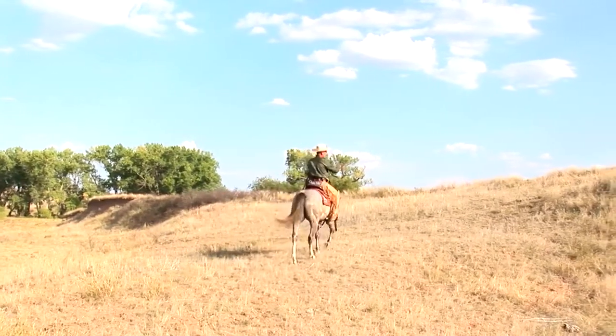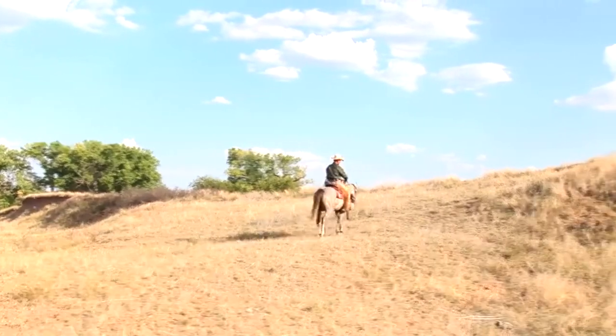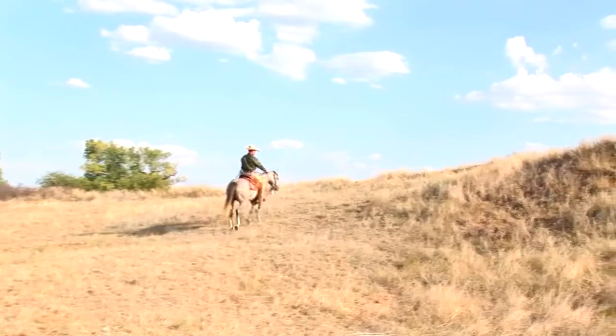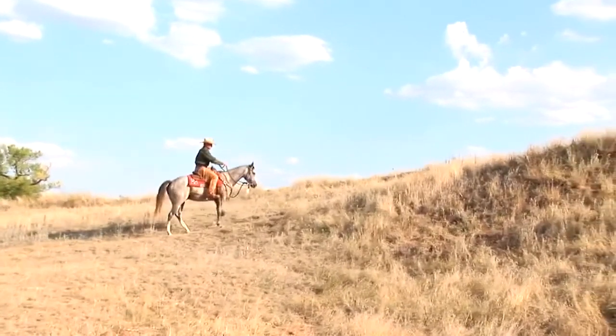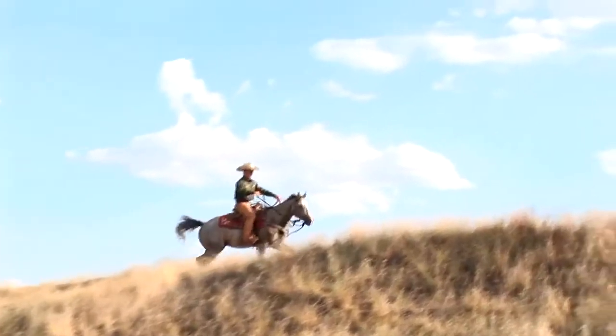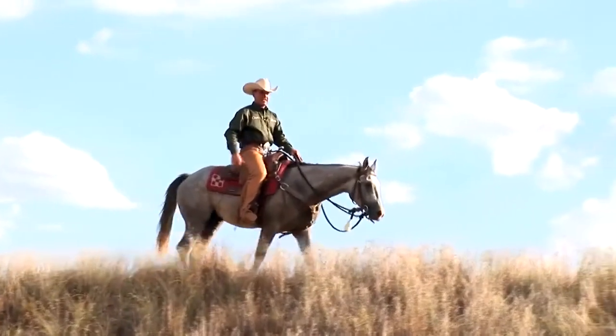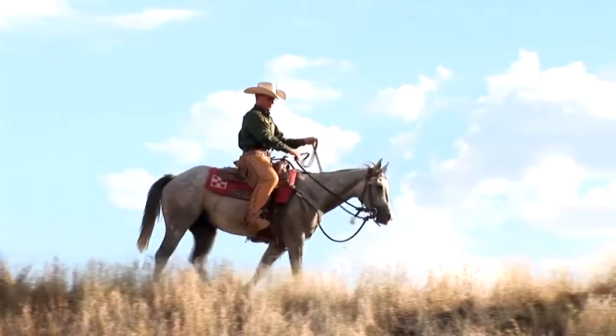Now I'm going to swing around this incline here and come back down one more time. Again, as I turn him up that incline, there again, he's gaining speed.